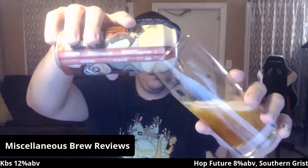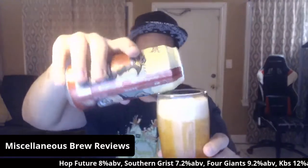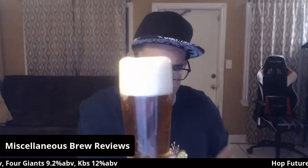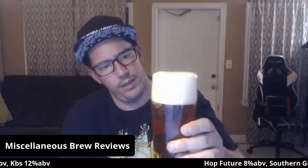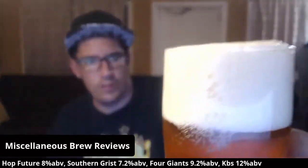So I don't think this is going to look like your typical IPA. It looks a little different than most. It's a little more on the darker side of things. Woo, getting some gains. So yeah, here you're getting a nice copper lager beer look to it. Three fingers on that, and that thing does look pretty soapy, frothy looking head. It's got some body to it.